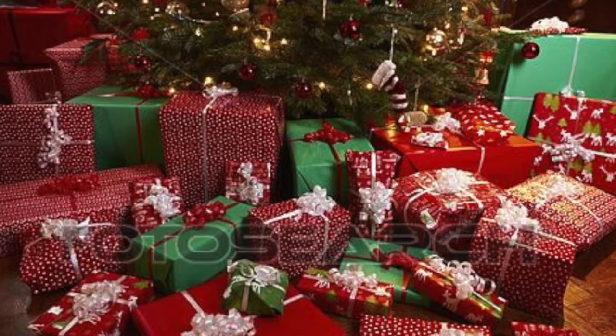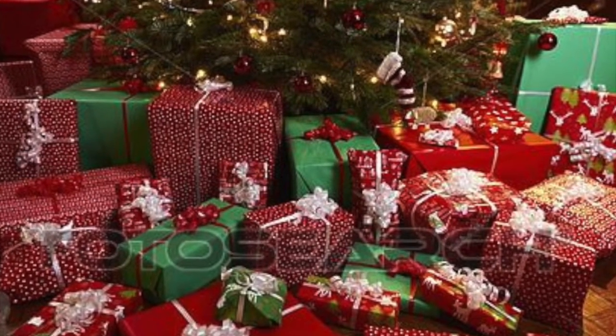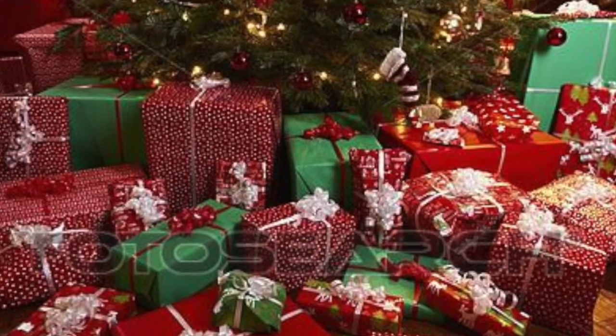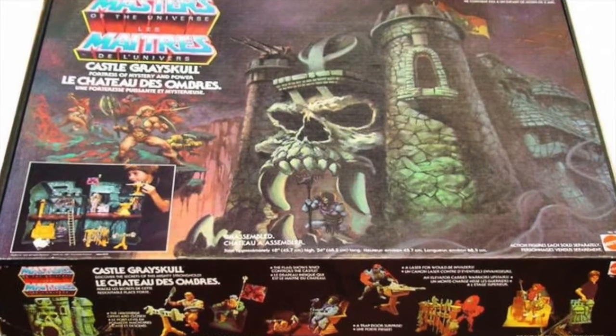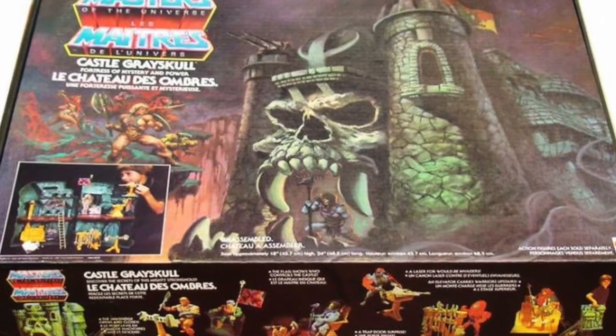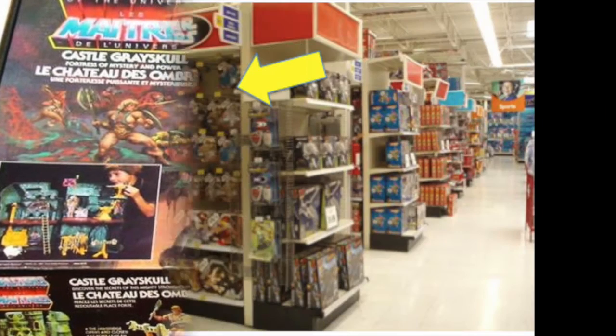And then at the very bottom is what would be called the under the tree gift, whether it's Christmas or Hanukkah or Kwanzaa, or that big gift for your own child's birthday. This tends to be things like playsets. Playsets are basically designed for this price point and this location at retail. And that's basically how it all works.